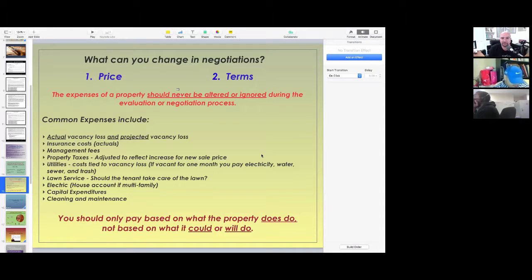CapEx, or capital expenditures, this applies to houses or apartments, in my opinion. Obviously, the amount of capital expenditures is much greater on apartment buildings than on houses. Things that fall under CapEx are roofs, air conditioners, plumbing, electrical. These are things that you're going to have to replace in the future at some point. Understand that you're not getting around fixing a lot of this stuff. You're going to have to take care of it eventually.